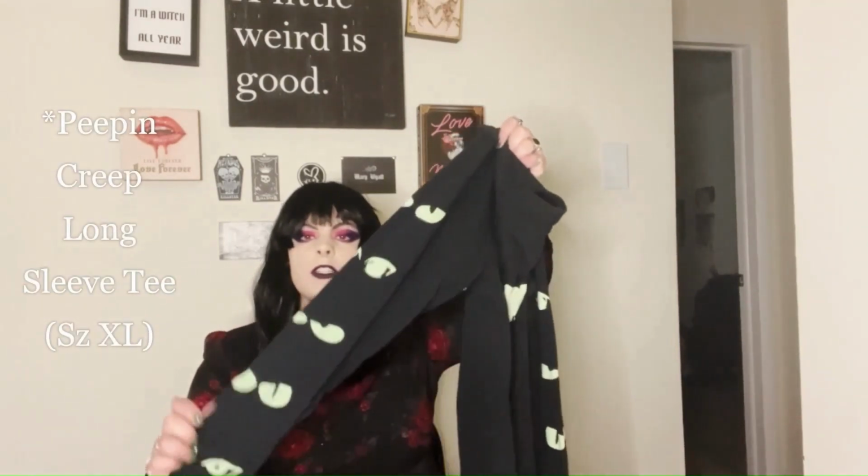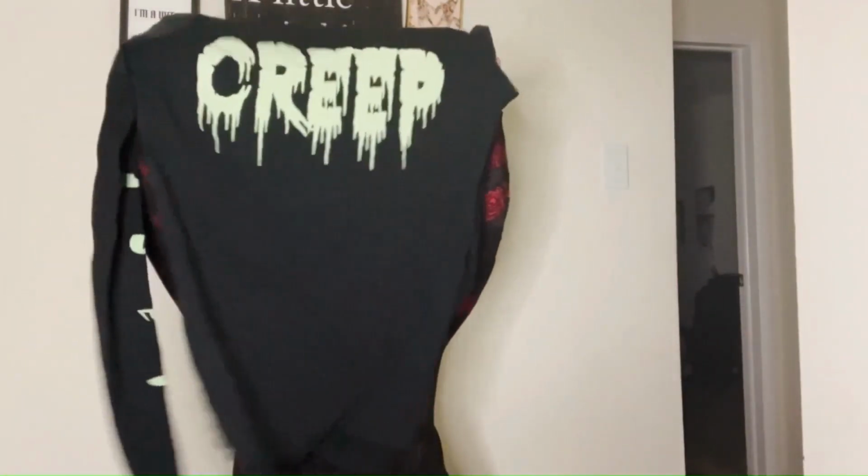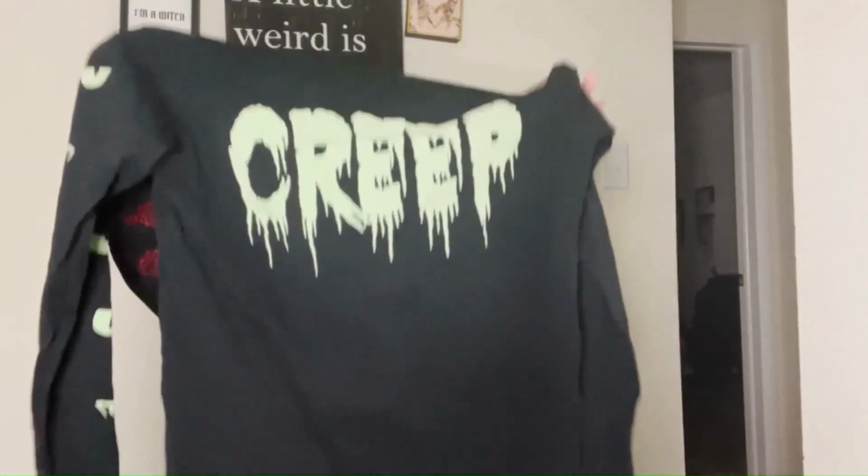The next thing that I have for you guys is actually from Bell's. Now again, this is secondhand, so don't judge me too much for it, but this is in an extra large as well. It just has eyes all over the sleeves, and then it says Creep It. And it is another t-shirt dress. I thought that would be cute with my Killstar Luna high tops and whatnot.